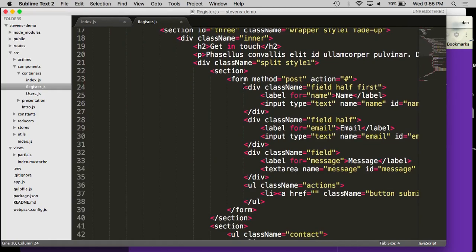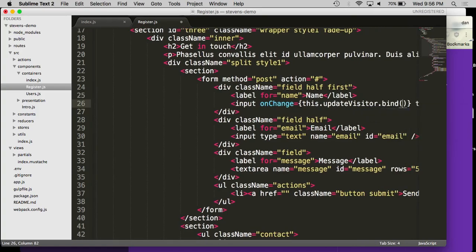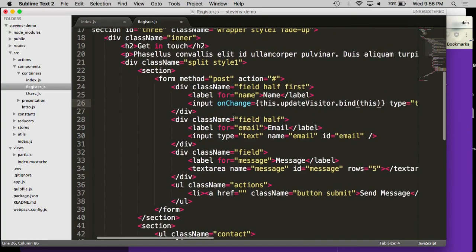Okay, here are the name and email inputs as well as the message one. Inside each one of those inputs, we need to bind a change handler so that the component can hear when stuff is being changed in there. So let's create a method called update visitor that this input will call every time the user types anything inside the input. Obviously this method doesn't exist yet, so let's go ahead and create that.